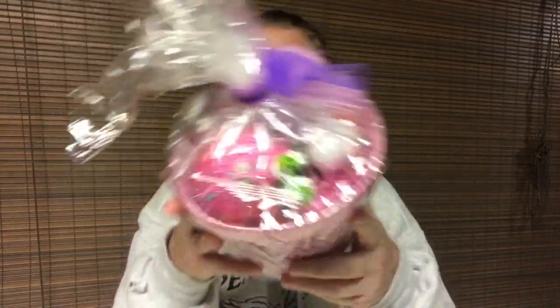Oh my gosh, it's all wrapped up so nice. Look at this. This is so adorable. There's Easter grass and everything in here. You guys, this is so cute. So, so cute. Kinder Joy, a blow pop. There's an LOL pet in here. I hate to open it, but I'm going to.